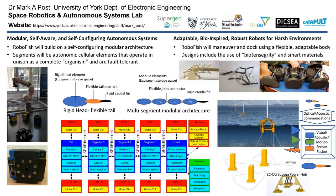In order to build robots that can do this, they need to be very self-sufficient. My specialty is at the Space Robotics and Autonomous Systems Lab at the University of York in space robots, which tend to be very self-sufficient and have to take care of themselves under challenging conditions and harsh environments. The way we address this is through modular self-configuring and self-aware systems, which effectively means that rather than one big component that can fail, you have lots of little components working together trying to take care of each other.